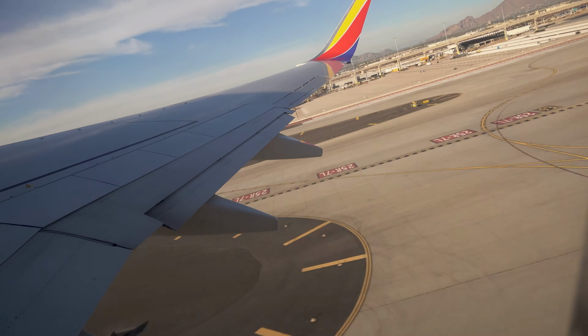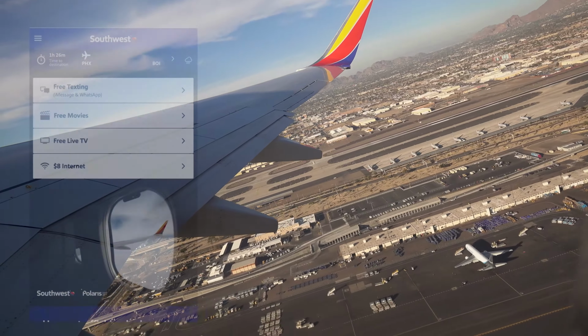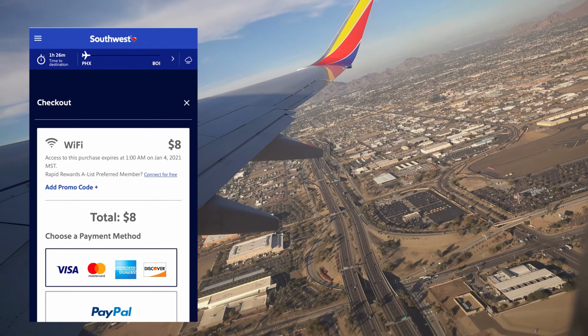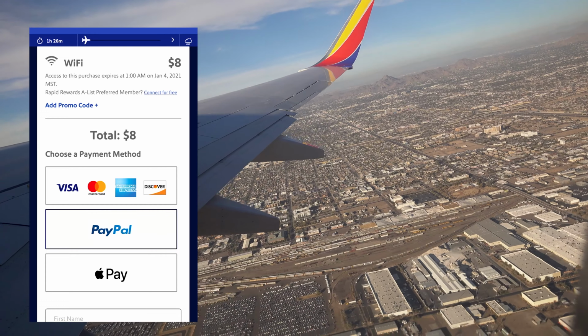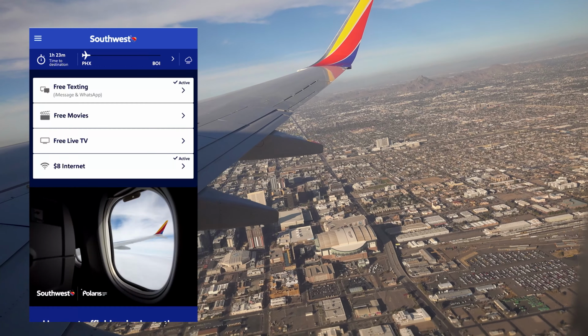Nice takeoff past downtown Phoenix. Let's check out the bring your own device entertainment options. Southwest provides free texting using iMessage or WhatsApp, free movies, free live TV, and internet access for $8. Today I decided to purchase the internet so I could use Flight Radar 24, hoping to catch some passing aircraft.